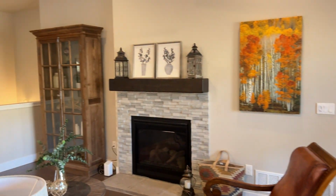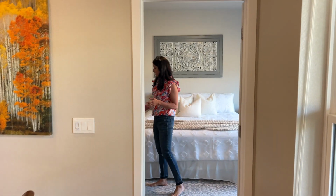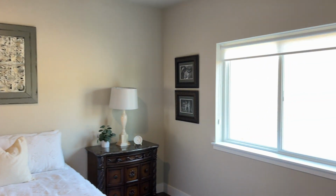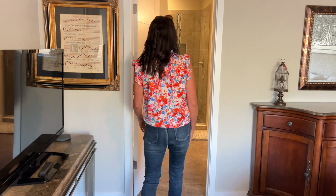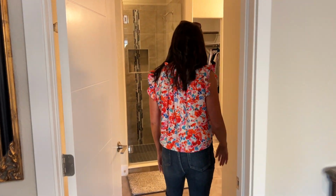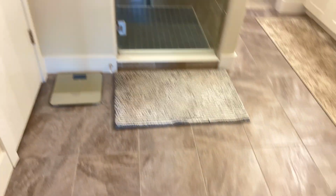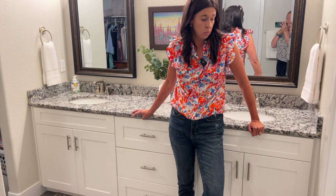Okay. So you do obviously have main level living here, so you could live entirely on the main. And I do think the difference is, these kind of patio homes do exist in Colorado Springs. There's not a ton, but the fact that you're on the west side, not very many options. And so you have the taller countertops, no tub in here. So if you wanted a tub, there is no tub.